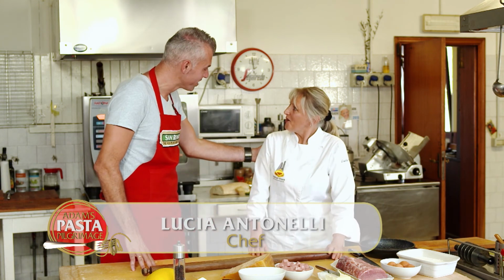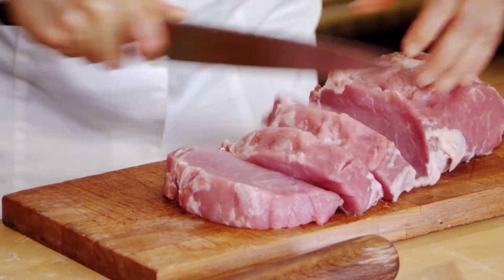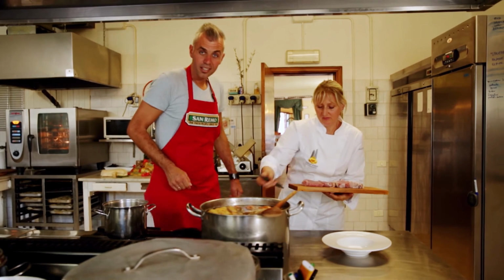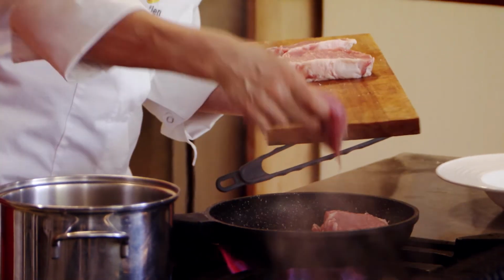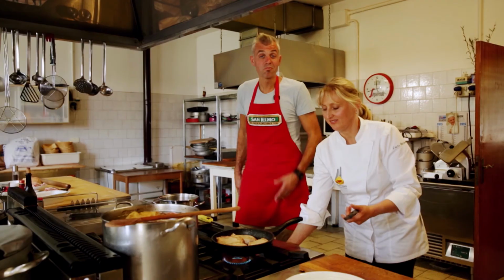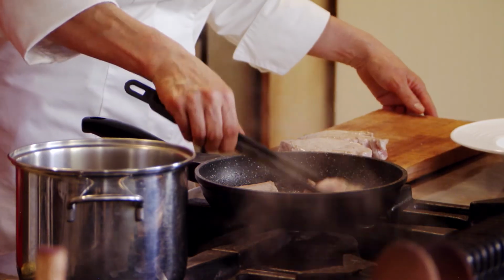Ciao Lucia. Ciao. So we have pork, maiale. Okay. That looks beautiful, really nice and pink and lean. Now we're going to seal the pork in the pan. Okay. The pan is really, really hot. No oil either, just the butter. This is interesting. So the pork really is just sealed on both sides for 30 seconds. Out it goes, and we start to make the filling.